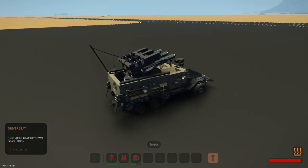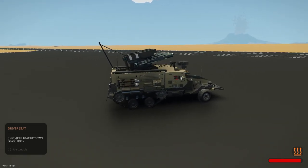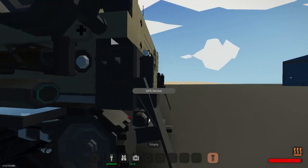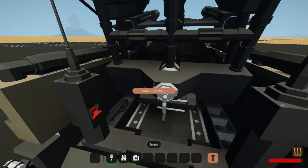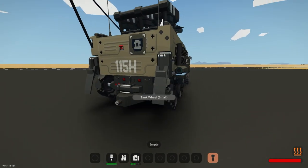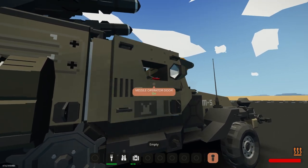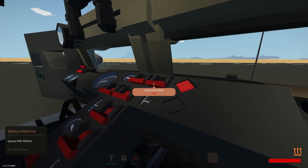So, as you can see, very cool looking. And we're just going to park right here. And turn off the ignition. I don't know if we need the battery on, so we'll just leave that on. Okay, there is a door somewhere, right? Wait, do I not? Extend ramp. Oh, okay, never mind. Let's read the directions. Enter the missile operator seat. Where is the missile operator seat? Is it this guy? I don't think it's this guy. Oh yeah, it is. Okay.